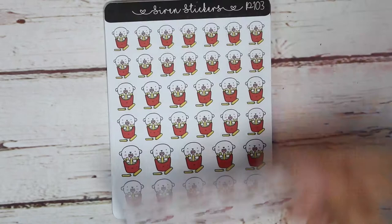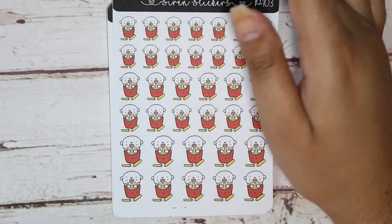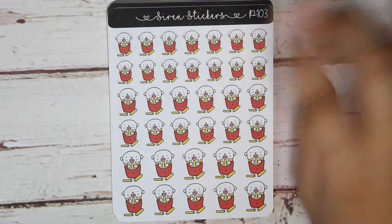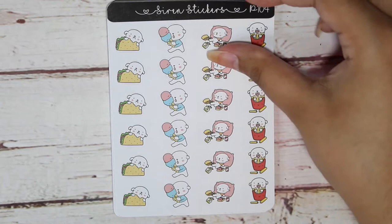This is going to sound so random, but this reminds me of one of the Try Guys Food Baby episodes where they had all of the Try Guys coming out from the box of fries. I think it was the McDonald's one. But this reminded me of that, and I picked it up because it's super cute.